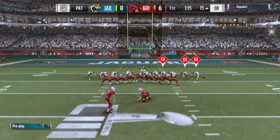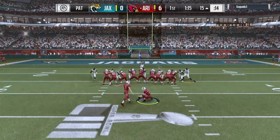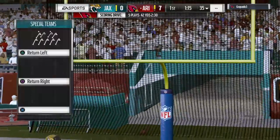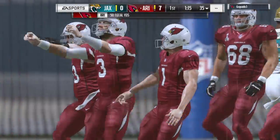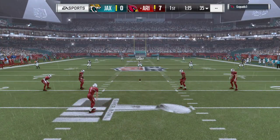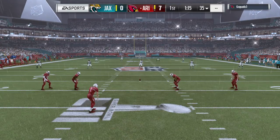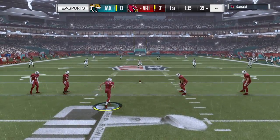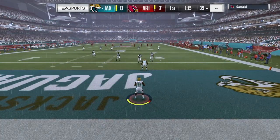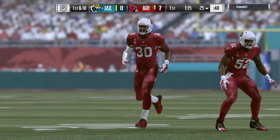Now Greg Zuerlein on for the extra point. Footing likely going to be an issue all night here on a rainy night, but this one is good. Now after the touchdown, it's Zuerlein. He'll kick it away. And this will be a touchback as that sails over the end line.